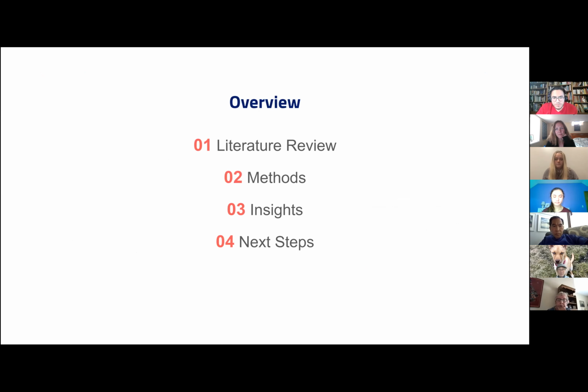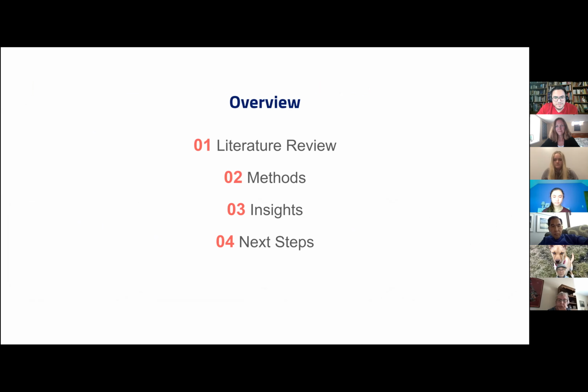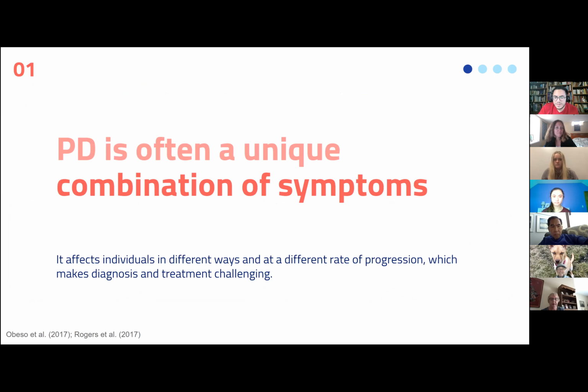Really quickly, we're going to go over the current outline, which needs to change a little bit. But just to get started, we're going to dive a little deeper into the implications that Parkinson's disease has for interacting with technology. We are all pretty familiar with the symptoms, but one thing to understand is that Parkinson's disease is often a very unique combination of symptoms. No two individuals have the same set of motor and non-motor symptoms. So it affects people in different ways and at a different rate of progression.